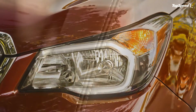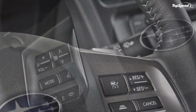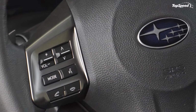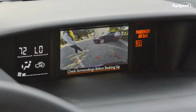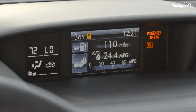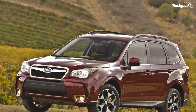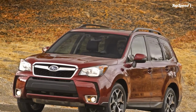Interior. Subaru released almost nothing on the interior. All it said in its press release is that it will be exceptionally roomy with increases in rear legroom and in the cargo area, both mostly due to the increased length. In terms of technology, the 2014 Forester will feature smartphone integration, navigation, a rear-view camera and a Harman Kardon premium stereo system.